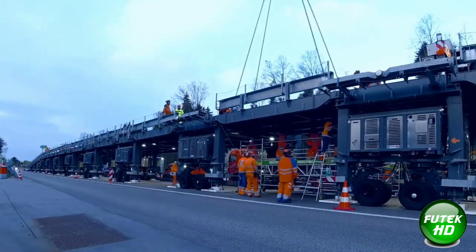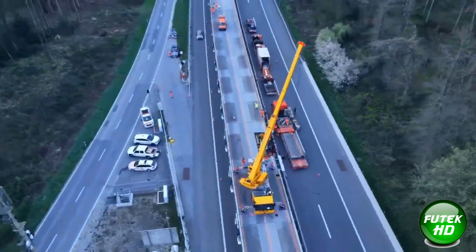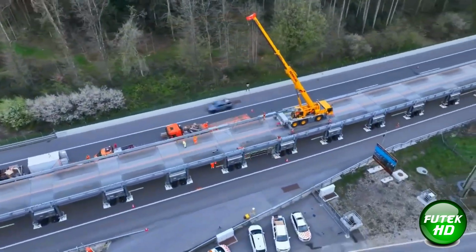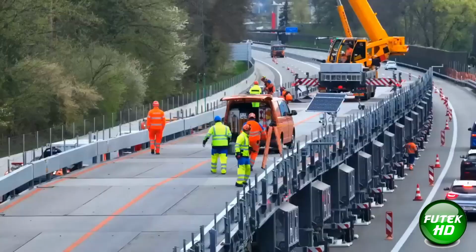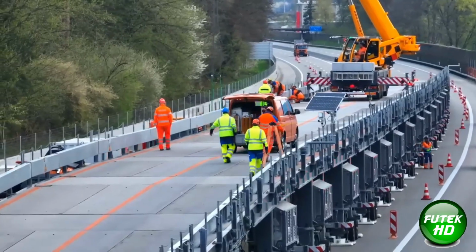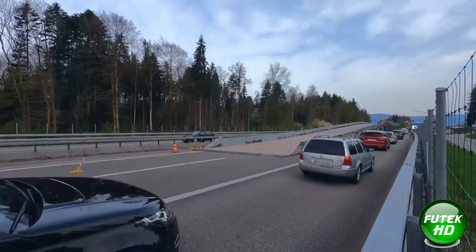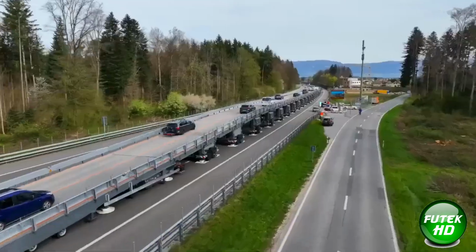Once secured, technicians connected power and data lines between the halves, enabling integrated operation. This step facilitated communication for synchronized movement and control across the entire span. The bridge's modular design allowed for efficient assembly, reducing downtime.